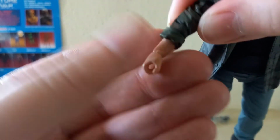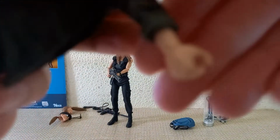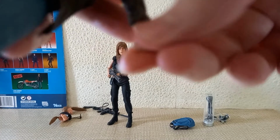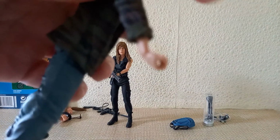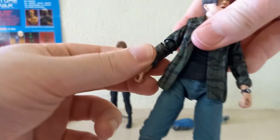He has a rotation at his itty-bitty little hands. I mean, look, I know he's a teenager, he's 13, but that's taking the piss. Like, Christ, he has toddler hands. Sorry about this terrible focus, guys. His hands can do the forward and back, as you can see. They do have the joint in there.